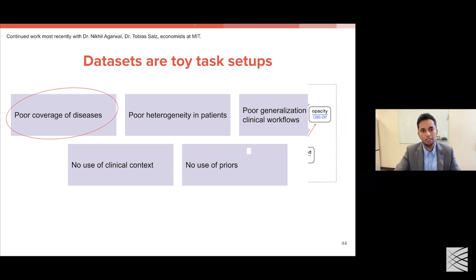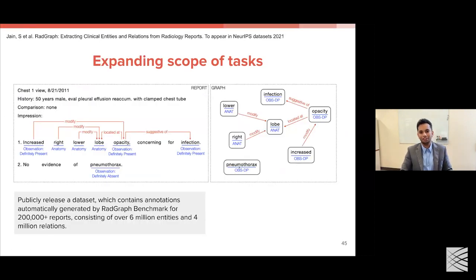I want to give you an example of what we're doing to tackle a couple of these issues. So let's start with poor coverage of diseases. Earlier I mentioned the ability to extract about 14 or so conditions from radiology reports as being something that has been done by a large majority of data sets. We've been thinking, how can we extract all of the important information from, let's say, radiology reports or any text that we might care about associating with a particular patient profile?